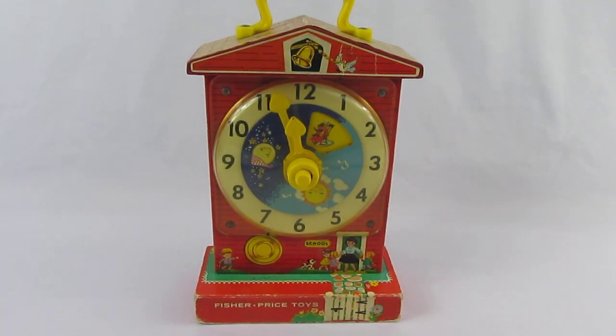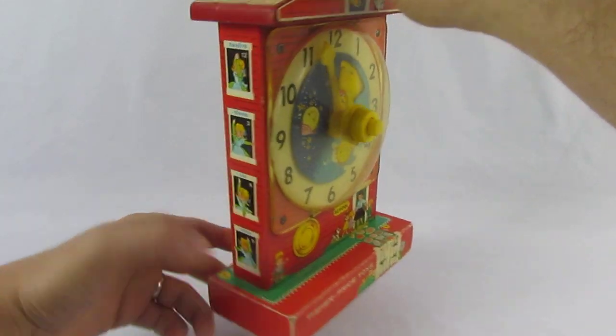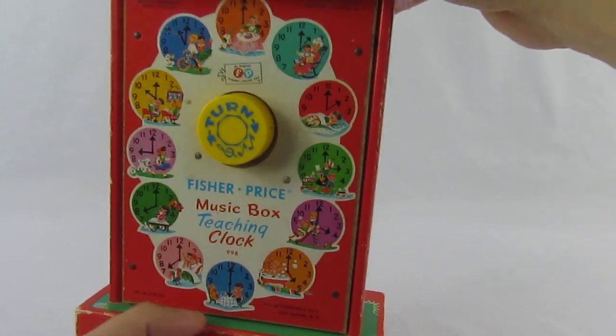Today we're checking out the Fisher-Price Music Box Teaching Clock. It was a very popular music and teaching toy. It would teach you how to tell time. It would teach you how to count here on the sides. And it plays music. And I'm going to show you that right away.